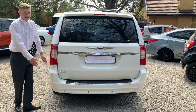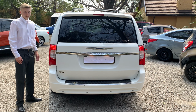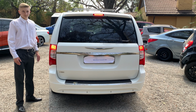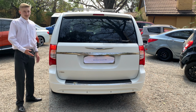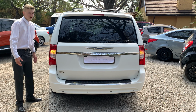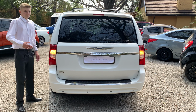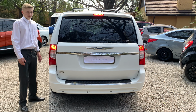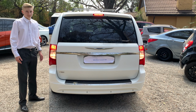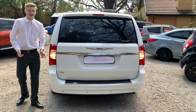So this is how the normal daytime running lights look. The tail lights. The brake lights with the lights. The indicators with the lights. The indicators without the lights. The brake lights without the lights. And of course, the reverse lights. As you can see, those lights look very nice.